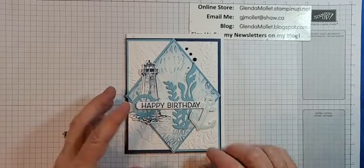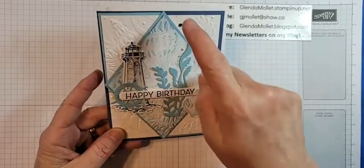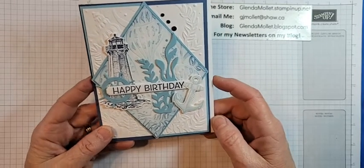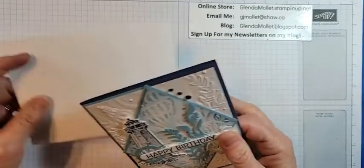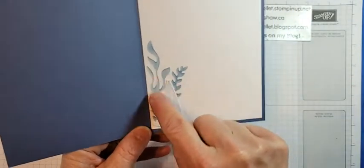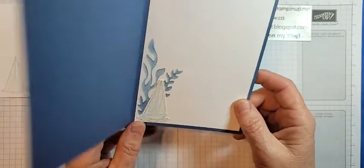So I'm going to show you how to create this. Now, this was inspired by one I saw by Heather Thomas. She used the diamond on the front of it, and I loved it so much that I figured that I could do that too. So I changed up a lot of stuff on it, but we're going to carry on. So I'll show you the inside, because it's kind of cool too. See that? So I'm going to show you how I did this, because there is no stamp for that seaweedy stuff.